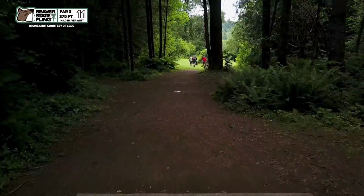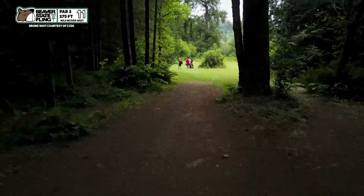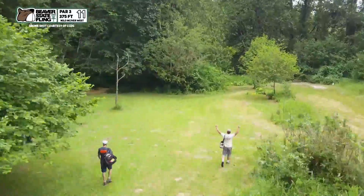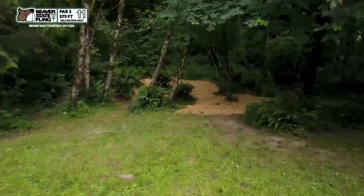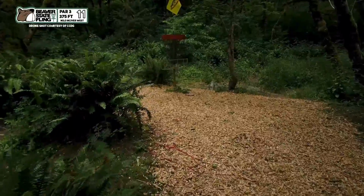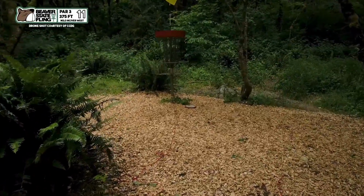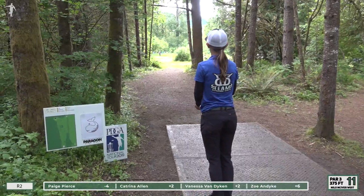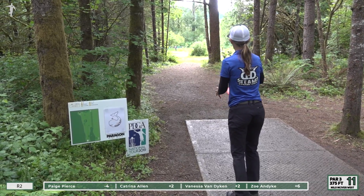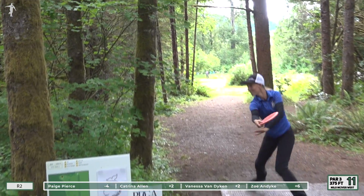Hole 11 here is a par 3. It's 375 feet. We don't have danger of OB, but what we do have is a fairway that's demanding. On the left-hand side, nothing but danger. Two guardian trees right out the tee box, as you can see, that is the whole beginning of the hole played. You've got to get out.